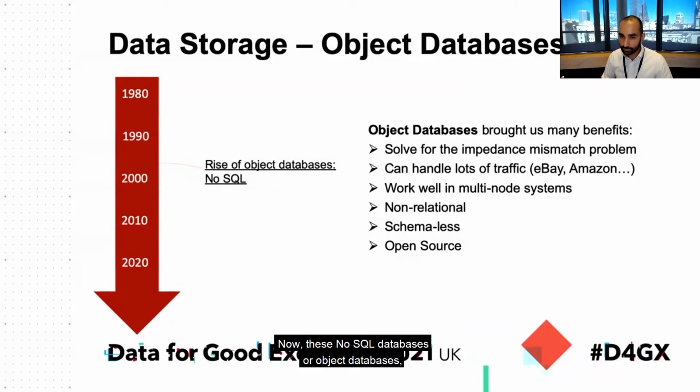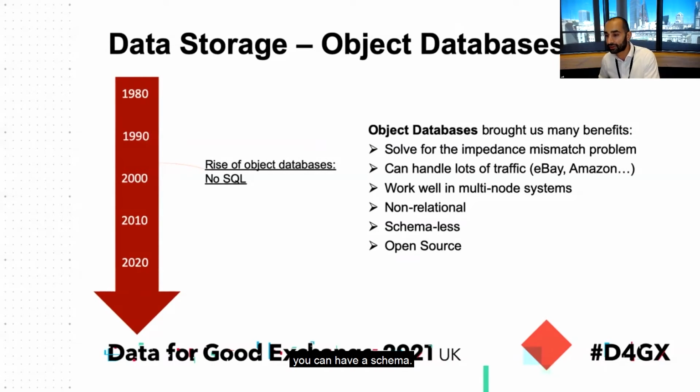Now, these NoSQL databases or object databases, they solve for the impedance mismatch problem. They're great at handling lots of traffic. They can work off of multi-node systems. They're not relationship-based, and they are schemaless, but that doesn't mean you can't have a schema. You can have a schema. So next slide, please.